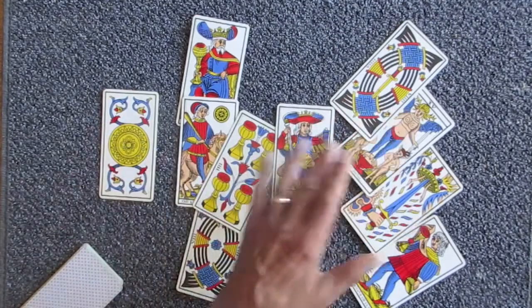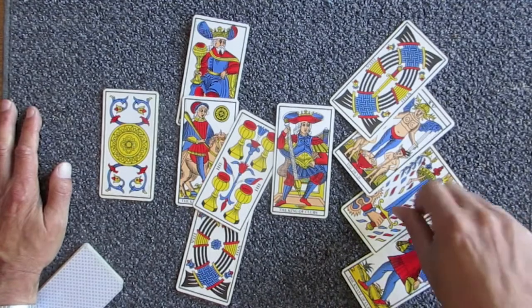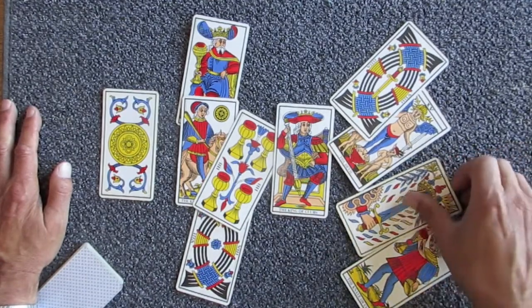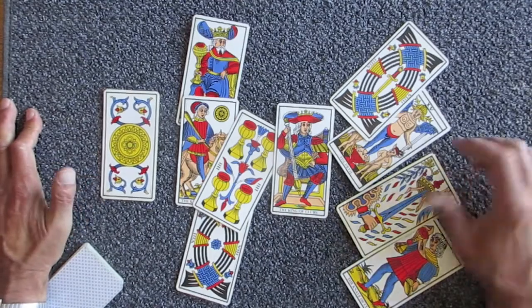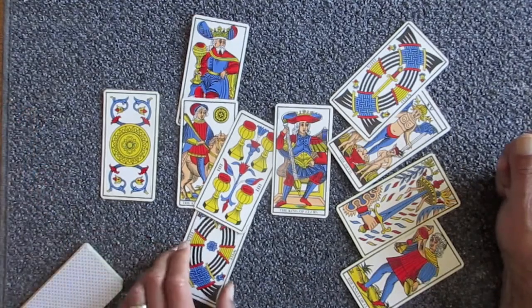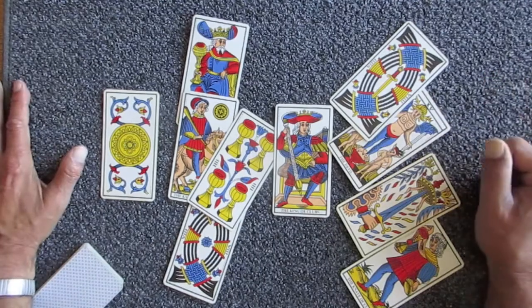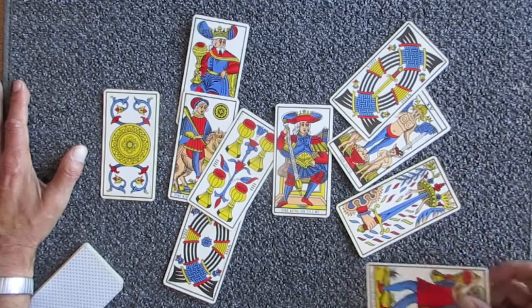So how do you get this done? Through learning more. And when to act? The time is now with the Ace of Swords. So keep your eyes open. Opportunities will come. You're going to get through this very nicely. I do see your quest being something that's going to be very rewarding for you. Just keep going on this path.